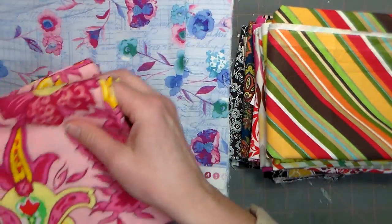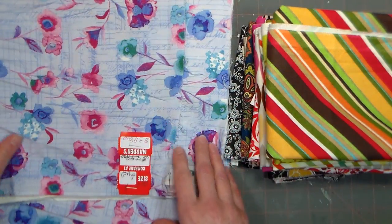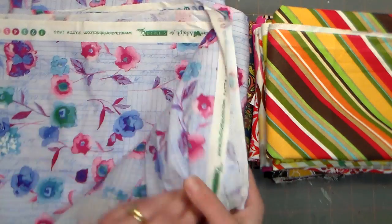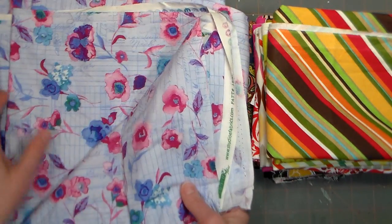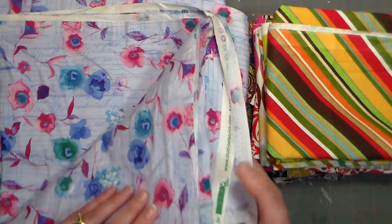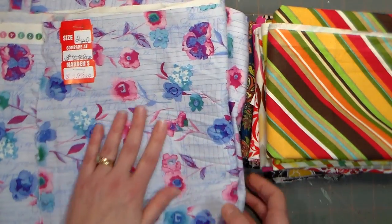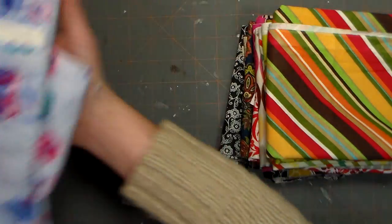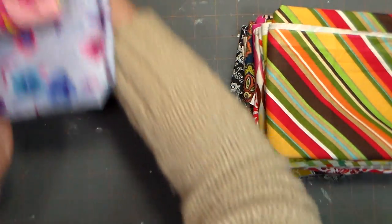And all the remnants were 20% off too. This was 2 yards for $3.98, and I like this watercolor fabric. I thought I might back a quilt with it. I saw a really cute hexagon quilt that I thought about trying, so we'll see, but I figured that's $2 a yard. You can't beat that, really. I don't think so, not for cotton.